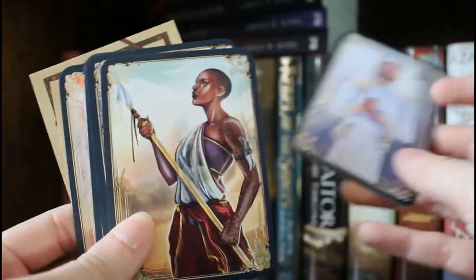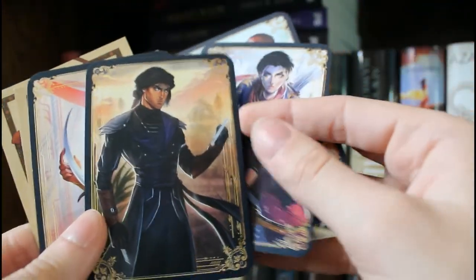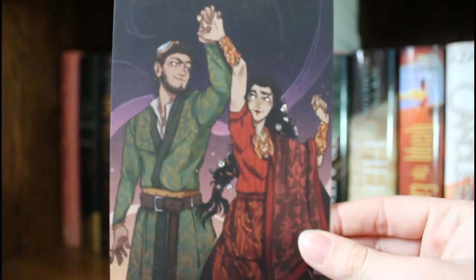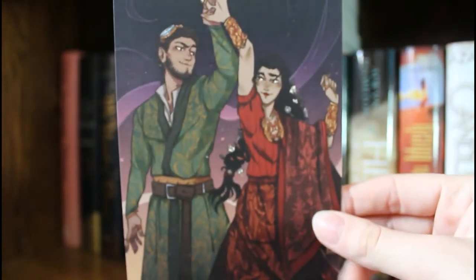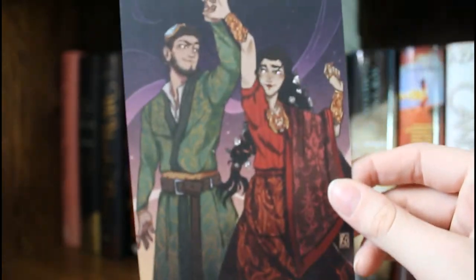Some character cards that came from pre-orders. I think this was Flame, We Hunt the Flame, and this one is, where's, oh, The Tiger at Midnight. Then we got an art print. I don't know where this is from, but this came from Bay Crate.